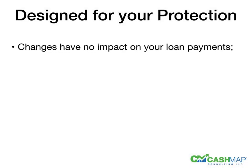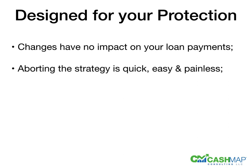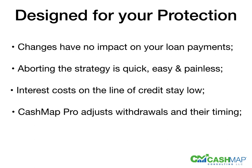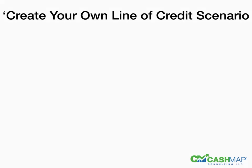So changes have no impact on your loan payment. So you're still making the regular loan payments that you would any other month. And so as your scenarios change, you're still meeting your commitments to your bank for the $1,900 mortgage that you have every month. Second, aborting the strategy is quick, easy, and painless. Your interest costs on the line of credit stay low because you're using your income to keep your average daily balance at a minimum. And CashMap Pro, the software, adjusts the withdrawals and their timing. All you have to do is follow them.